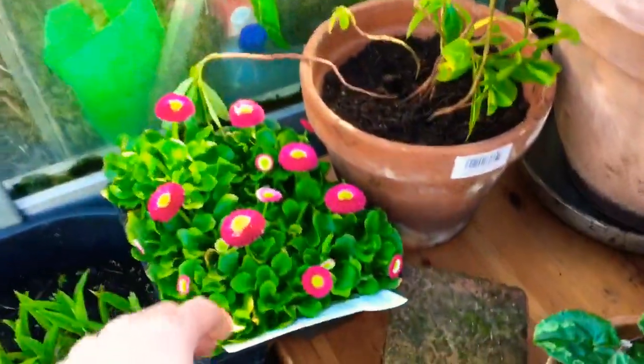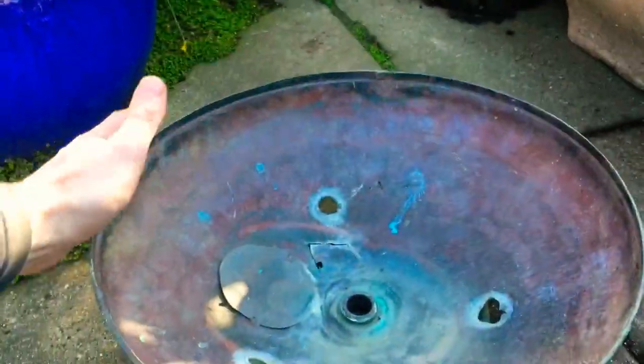So that'll be nice. Maybe some of those hostas will make their way in. I'm thinking while the hostas are coming on, I'll probably pop those bellis in. There's 6 of them there, so they'll make a lovely crown of flowers for the spring anyway. So there you go, that's that.